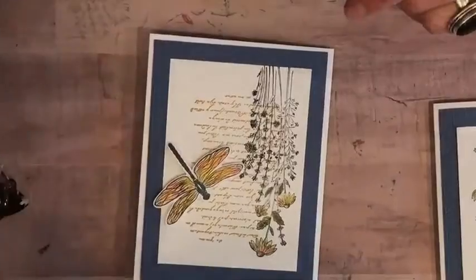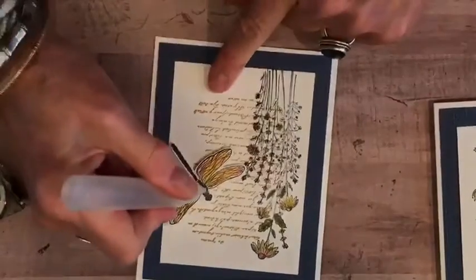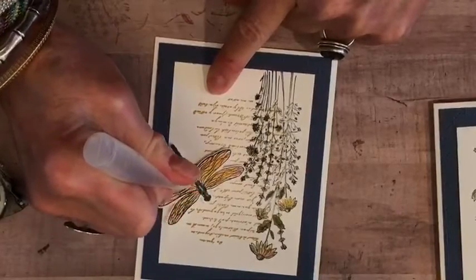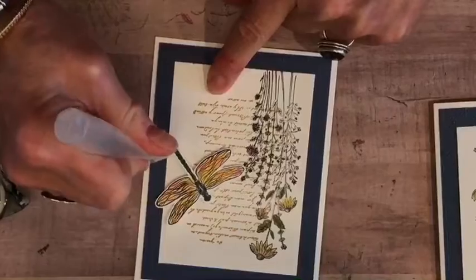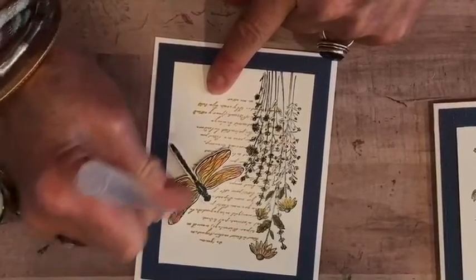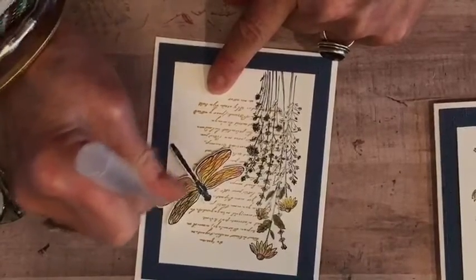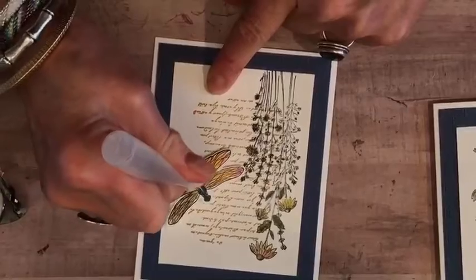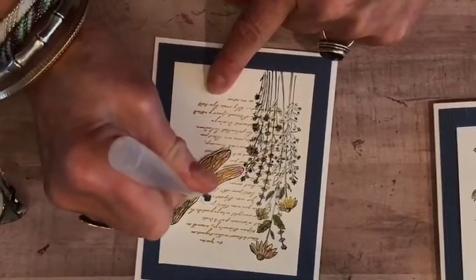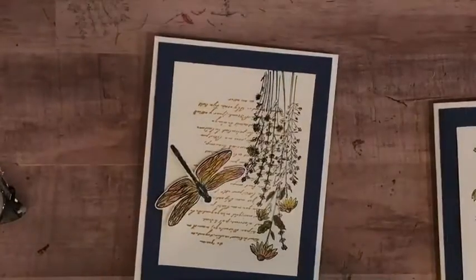I'm going to take my Shimmery Crystal Effects and give this dragonfly a lot of pizzazz because I can. How's that? Now, this does take a while to dry, folks, so you have to set it aside. But once it's dried, it makes that Flirty Flamingo a Mango Melody color on the dragonfly petals. Just absolutely gorgeous, like shimmering in the sun. I love it. There we go. How easy was that?